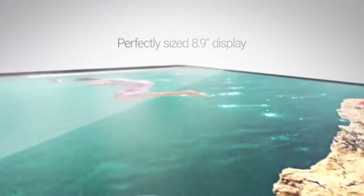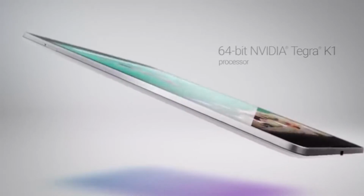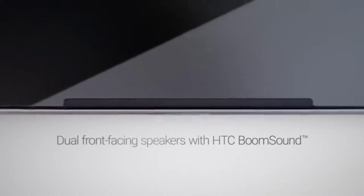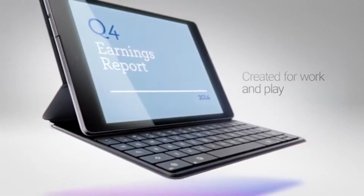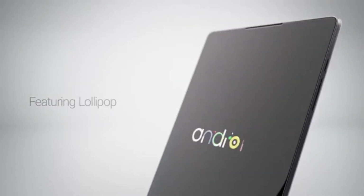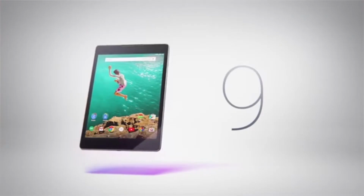Now, it starts at $399, and that's for the 16 gigabyte model. There is no expandable storage, so you'll have to buy either the 16 gig model or the 32 gig model. The 32 gig model is $489, and there is also an LTE version available. The device comes in 3 colors, black, white, and gold, and it is available for pre-order now. We already pre-ordered our unit, and we will be bringing you guys coverage as soon as it comes in the first week of November. So definitely stay tuned for that.